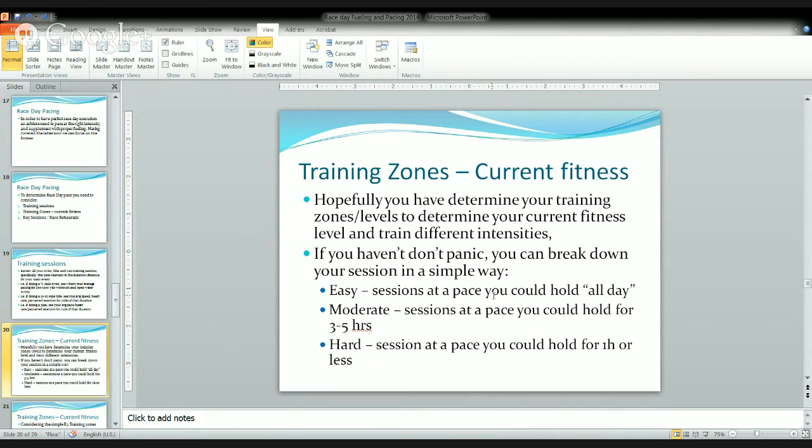Moderate are sessions that you can do at a pace that you can hold anywhere between 3 to 5 hours. And then a hard session is anything that you do at a pace that you can hold for less than 1 hour. So again, if you just go back to step number 1, you look at some of the training that you did, and you look at some of those distances that are relevant to your event on Sunday. You can say, well, I did a bunch of half-mile swims, and most of them were easy to moderate. Or maybe I did a bunch of hard sessions.